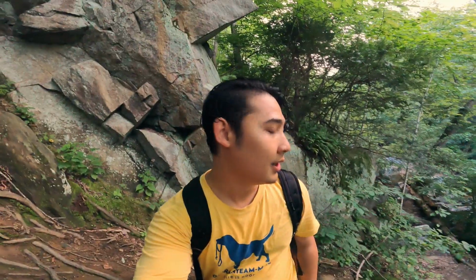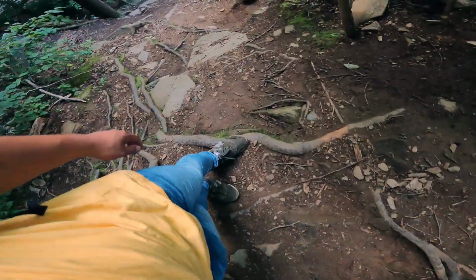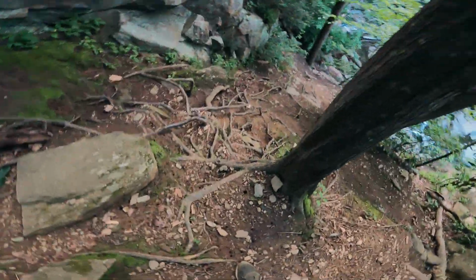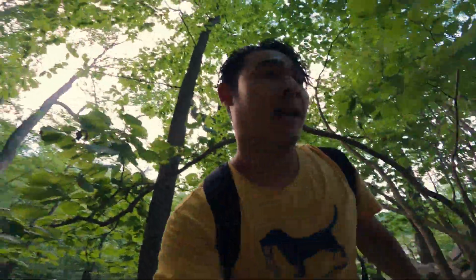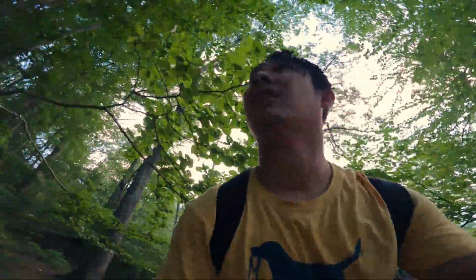I'm all packed now, about to go up this little crevice here. Back to normal clothes. It is steep. Should be a good time though. All right, halfway there. Cicadas are pretty bad in Northern Virginia right now, and I'm so happy that they're not screaming and yelling here, or else it would have been a nightmare.